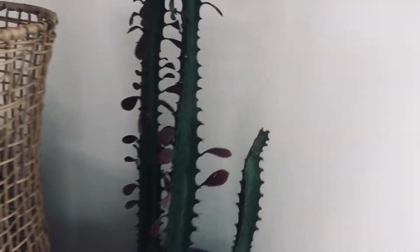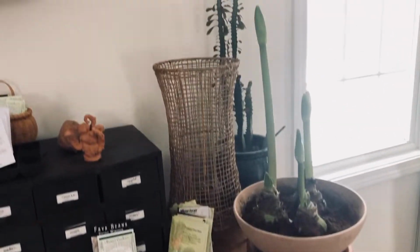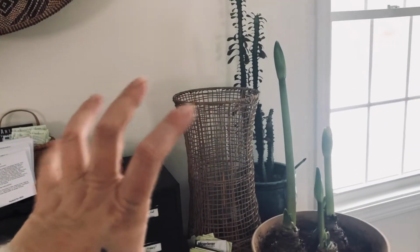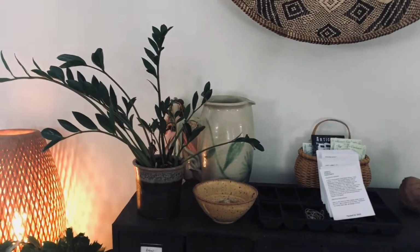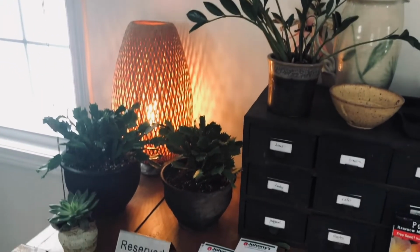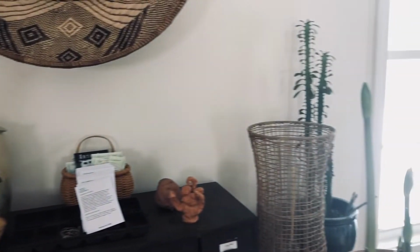It will become more purple when it's in more sun. It really doesn't want to be here. I just think it looks so pretty over here. Let me pull a little further back and show you why. I just love the composition with the height of that Euphorbia with the basket lamp and then the Amaryllis, which will be here temporarily. And then the ZZ plant over here kind of doing something very different, but still with that elongated shape. When you're decorating with plants, it's really about how they work together without being the same. And I just love the way that works together.